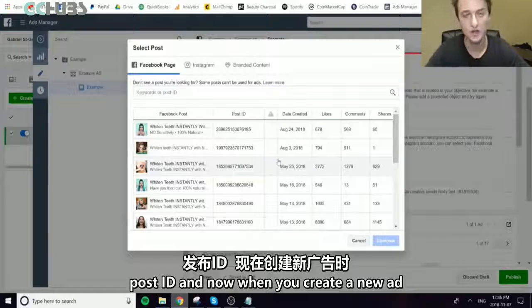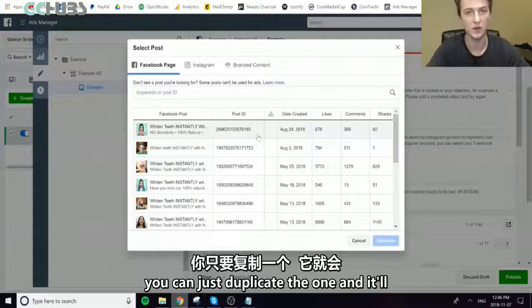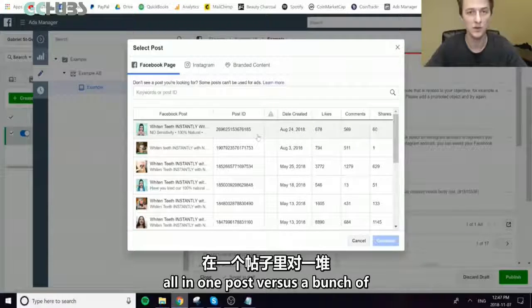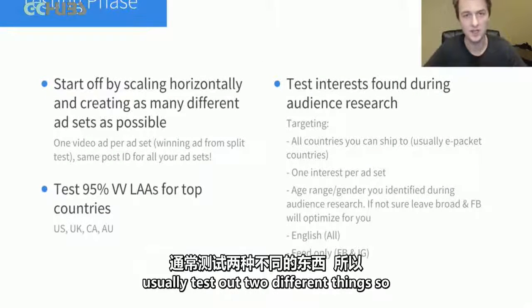And now when you create a new ad, you can either just copy this post ID, or you can just duplicate the one and it'll use the same post. So make sure that you're using the same post. If it's the same video, make sure that it's all in one post versus a bunch of versions of the same video ad. So when I'm starting out the testing phase, I'll usually test out two different things.